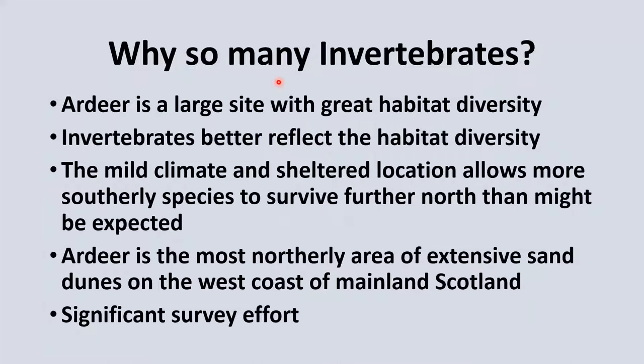So why is Ardeer so good for invertebrates? Well, for one thing, it's a large site, and a big site with great habitat diversity. And while plants, particularly perhaps, and to some extent birds, will reflect that habitat diversity, invertebrates, because they're much smaller, do that better. One tree can hold many, many, many species. So you're always going to get more invertebrates than you will of other groups. And that habitat diversity and the large size combined mean that there's going to be a lot of invertebrate species.